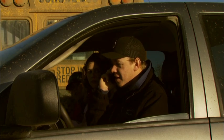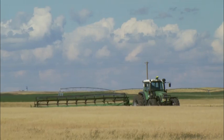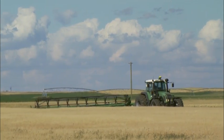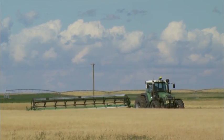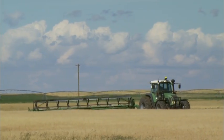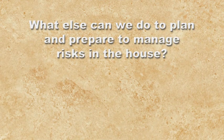Mobile phones and radios make communicating anywhere on the farm possible. Farm work is often done in isolation. There can be a long delay before an injured person is found if regular communication and scheduled check-ins are not part of a family's safety procedure. What else can we do to plan and prepare to manage risks in the house?